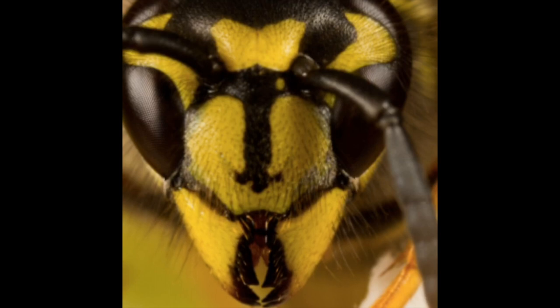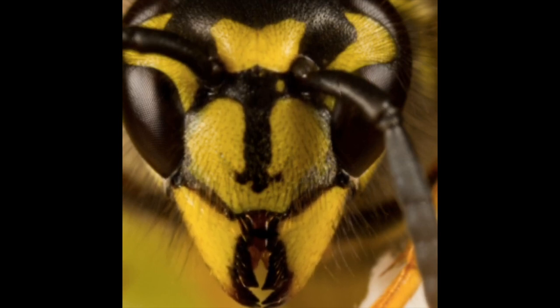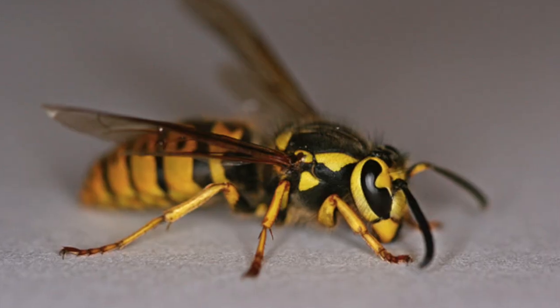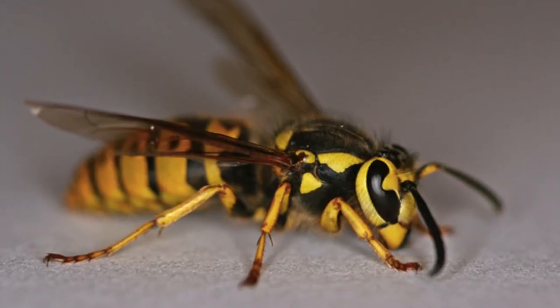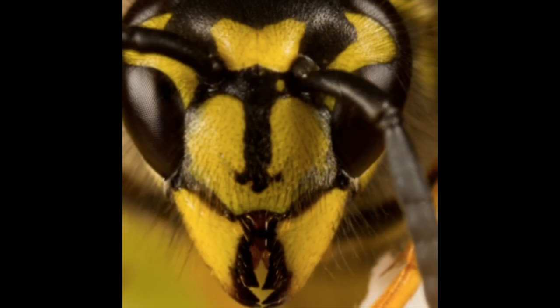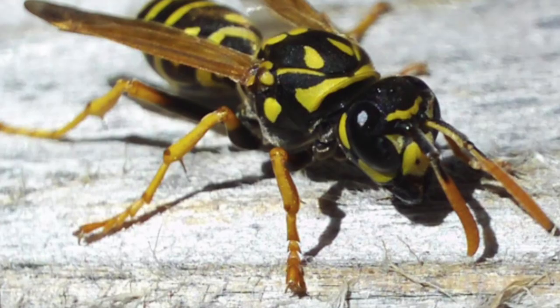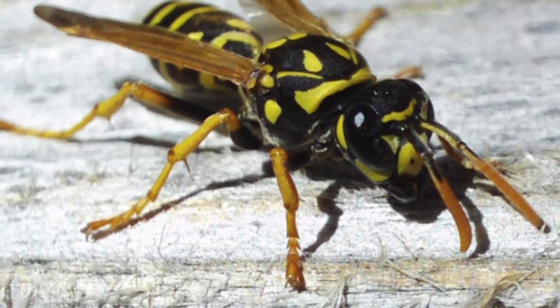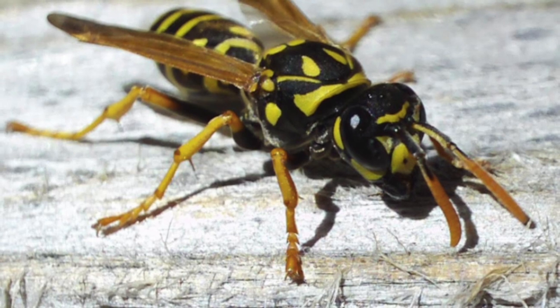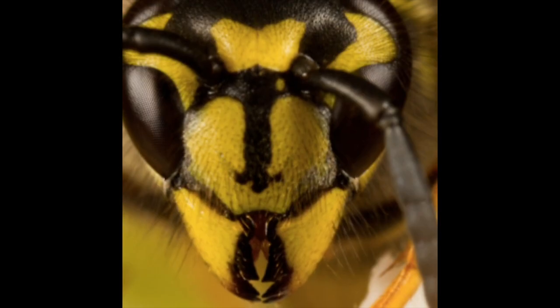Hello, I'm a yellow jacket. And a yellow jacket is a kind of wasp, closely related to a bee. You can recognize us by our distinct coloring, narrow waist, and long wings. We live in colonies. We chew up plants and use the pulp to build nests underground or in holes in trees or walls. The pulp dries into a strong but lightweight papery material.